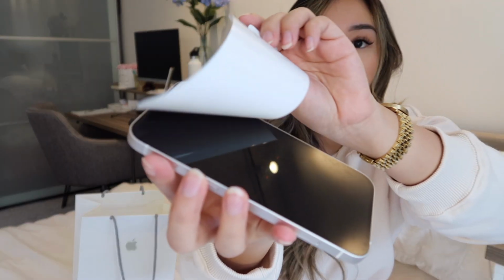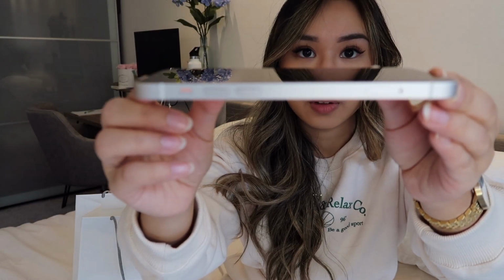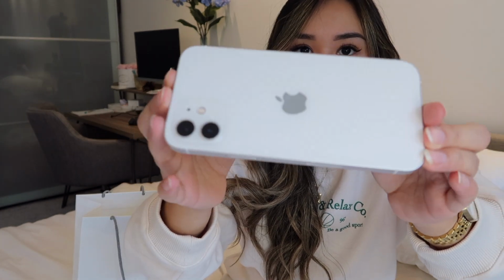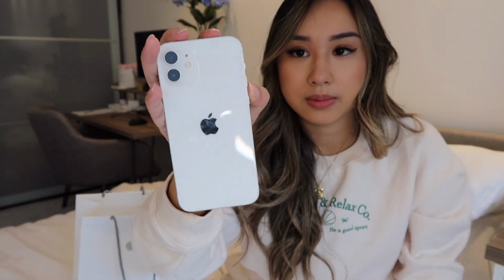This is what's on my iPhone now. Super slim. It's really so flat. There's really no edge or curve here. Very similar design to the 5. The back is really similar to the regular 11. The coloring of it, I always get white, super basic.